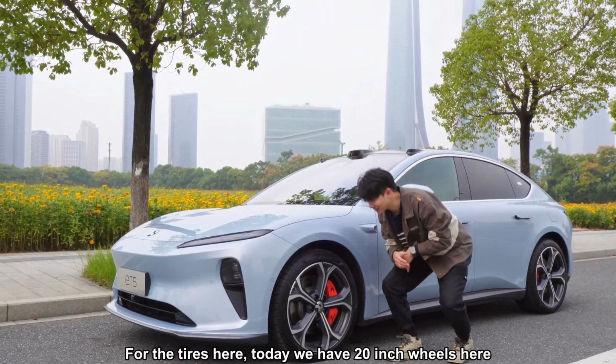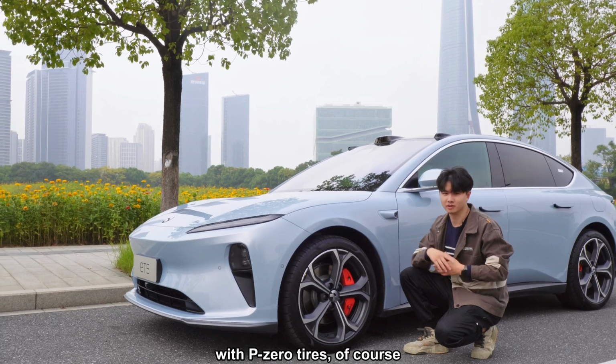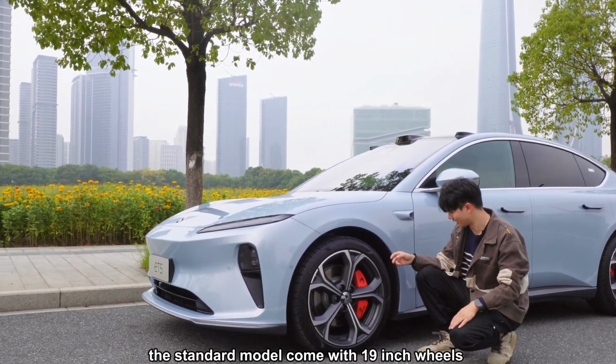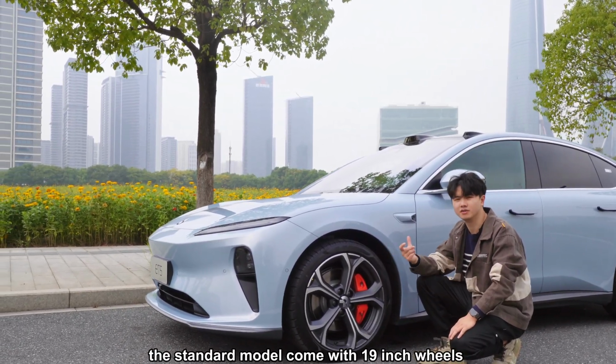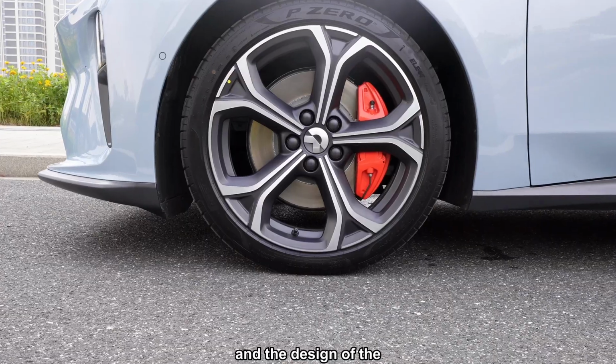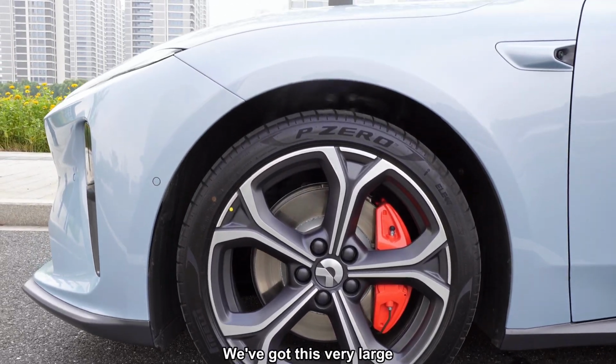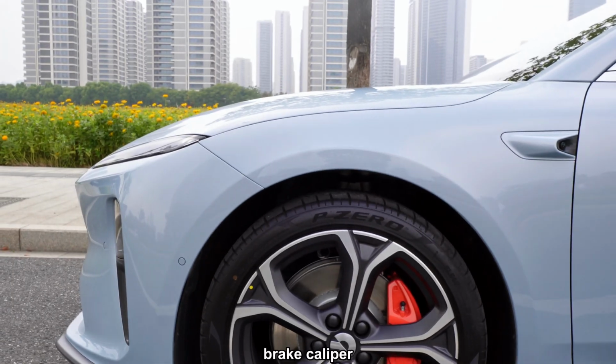For the tires today, we have 20-inch wheels here with Pirelli tires. Of course, the standard model comes with 19-inch wheels. For the 20-inch wheels, we have to pay extra. And the design of the wheel here is quite sporty. I like it. And we've got this very large brake caliper.